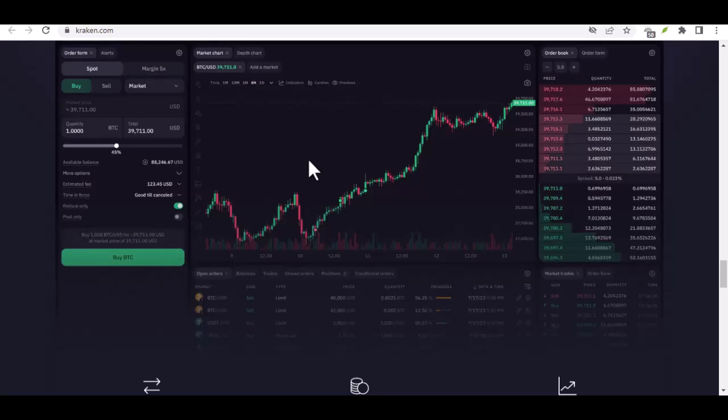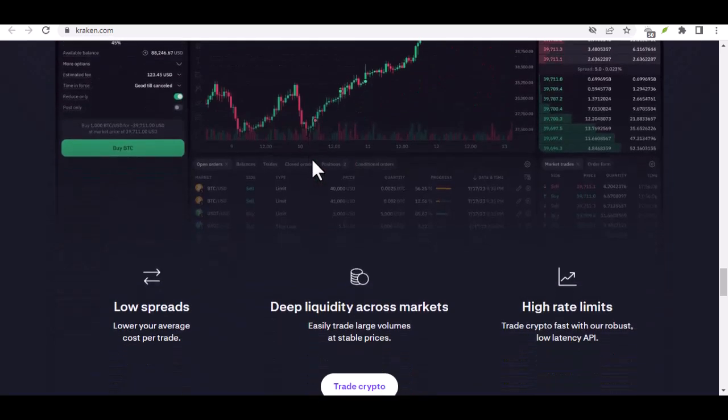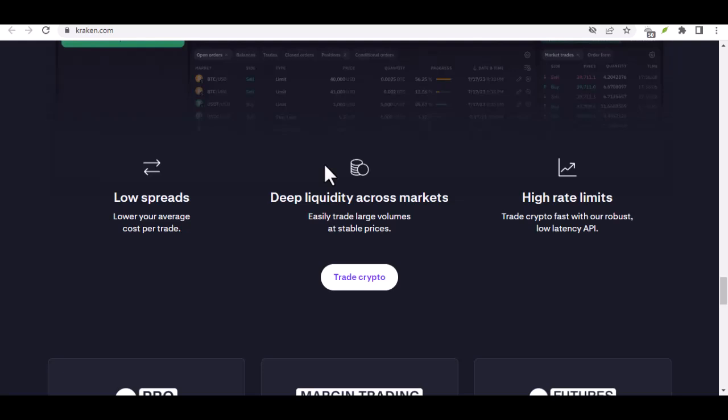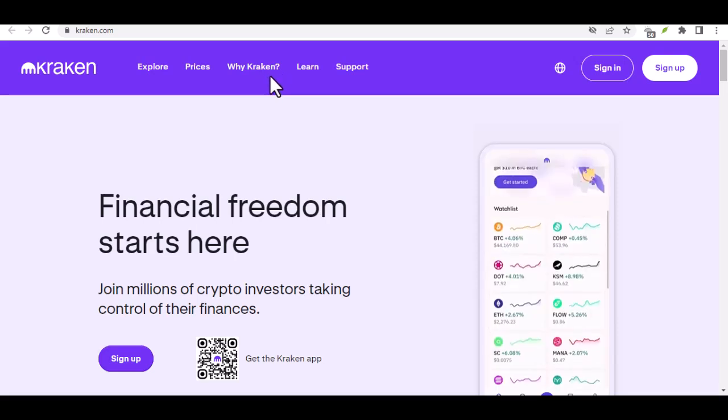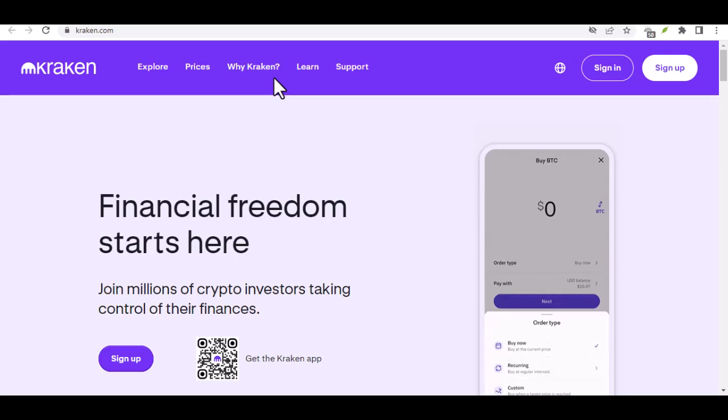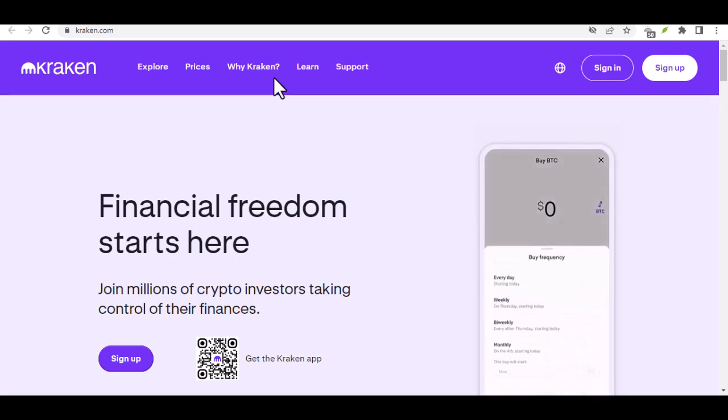The best way to find the exact minimum deposit for your chosen crypto? Head over to Kraken's handy-dandy support page, support.kraken.com. They have a whole list with all the minimums neatly laid out, so you can plan your crypto shopping spree accordingly. All right, I got the minimums. But are there any other catches I should be aware of?